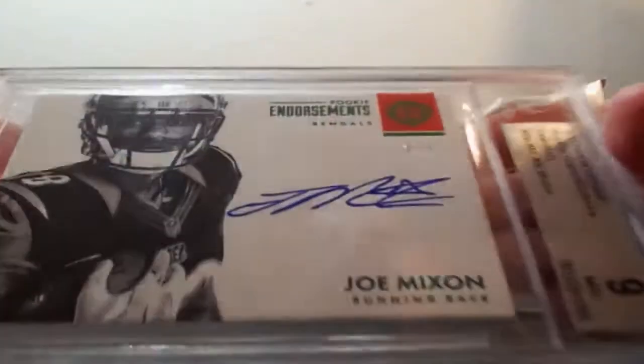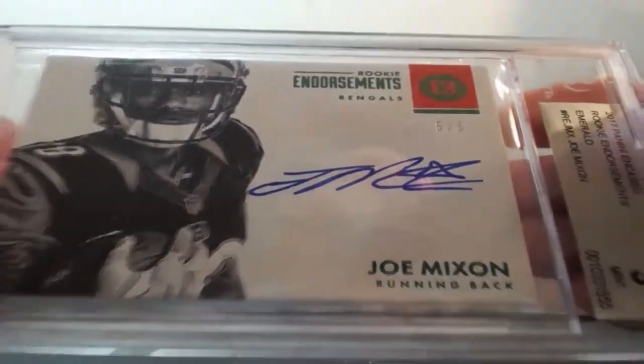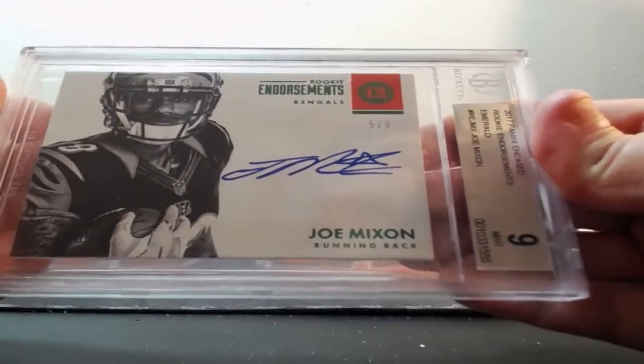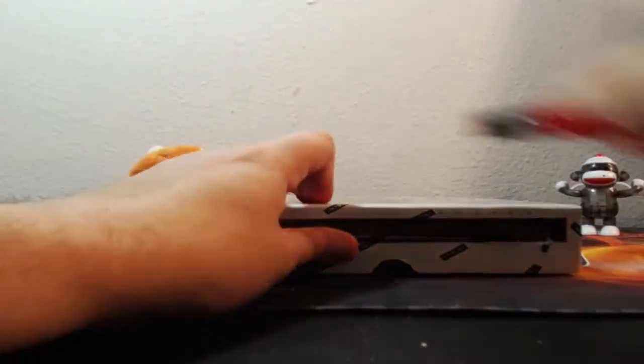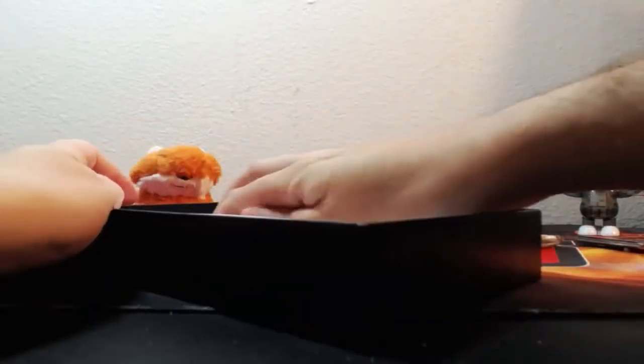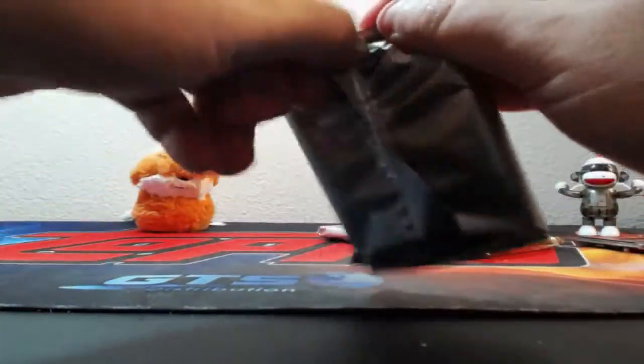Yeah, Emerald's out of five. 5/5, Joe Mixon. Emerald rookie endorsements. 9/10 autograph. 5/5 rookie endorsement, Joe Mixon, mint 9. I need a pristine. Let's get a pristine 10. Empty box. Alright, last box. Good luck, guys.